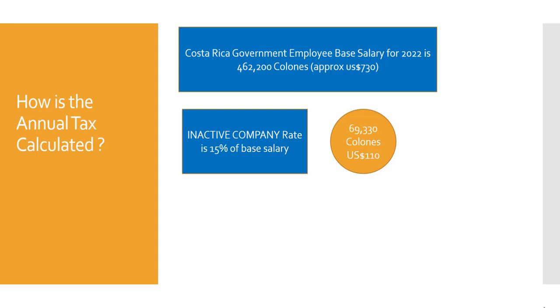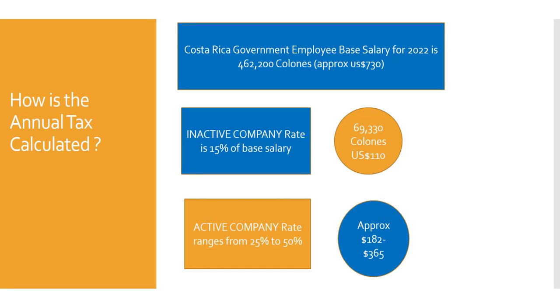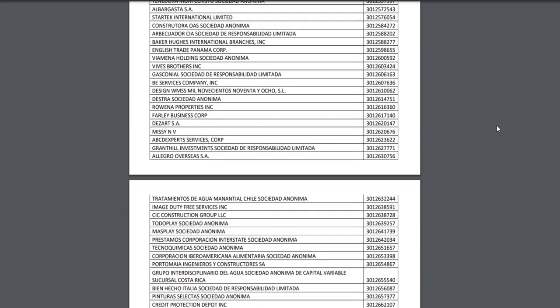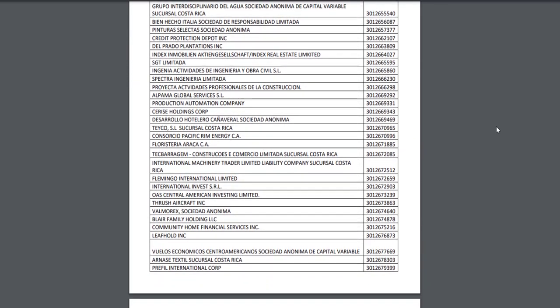for 2022. Now for active companies, the company tax can range from 25% to 50% of the base salary, and that's going to depend on the gross income of the company as reported on the company tax return. These typically range between $182 to $365 per year for this company tax for active companies. If your company falls behind for 3 consecutive payments of this annual tax, it's going to be added to a list of companies that will be administratively dissolved by the government. Once this happens, it cannot be reverted.